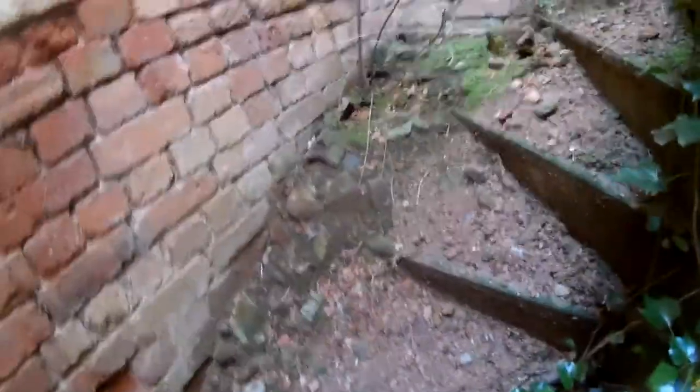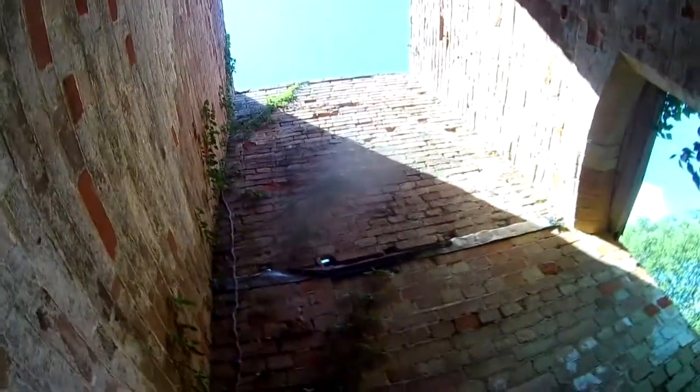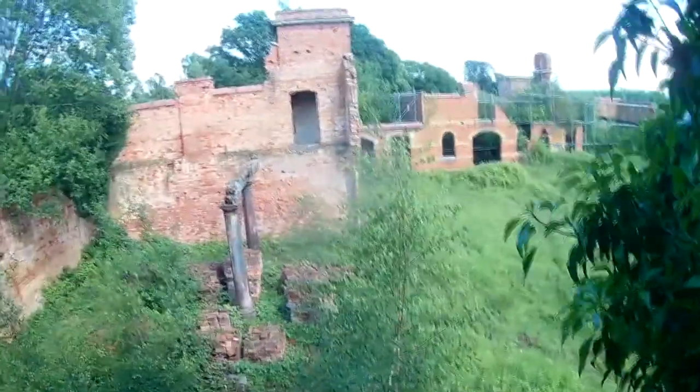This tower is in far worse condition than the other one, because there's no roof. No safety railing either. And that's where I was sitting earlier on. I'm not going to sit down here because there's bramble and everything.